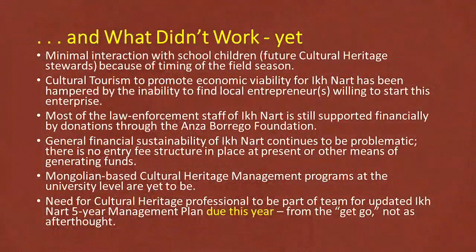Well, what didn't work? Well, we did a lot of outreach to the schools. We made a PowerPoint presentation and a curriculum for the teachers. But since we have a summer field season, the kids are on vacation, it's a little bit difficult. We really need a presence year-round for that.